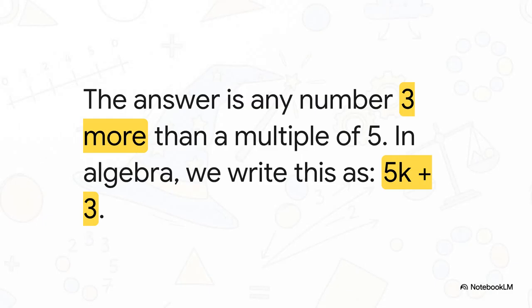So 5 plus 3 gives you 8. 10 plus 3 is 13. 15 plus 3 is 18. All of these, when you divide them by 5, will give a remainder of 3. And in algebra, we can write this simple rule as 5k plus 3. This little expression represents every single number in the universe that fits this rule.